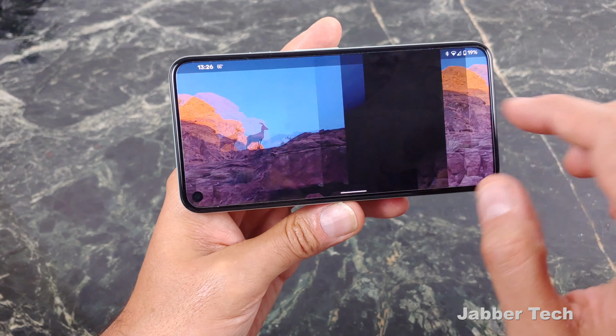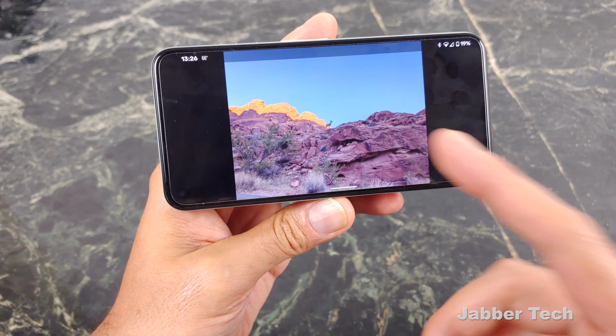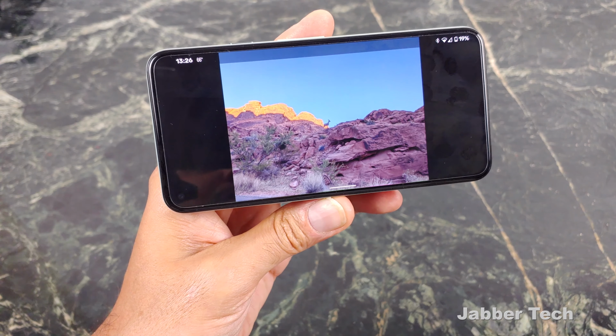Now, I'm not too sure how far he was, but if we take a look at that original photo, he was definitely out there. He was not close at all. So again, I think Google did a nice job with their digital zoom.